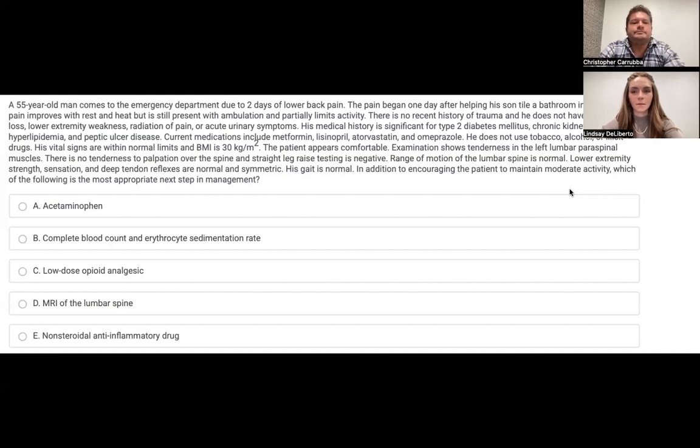But I would say at this point, it certainly feels more like management. Right. Yeah, definitely. His vitals are within normal limits, which is reassuring, and BMI is 30. The patient appears comfortable. Examination shows tenderness in the left lumbar paraspinal muscles. There's no tenderness to palpation over the spine, and straight leg raising test is negative. Range of motion of the lumbar spine is normal. Lower extremity strength, sensation, and deep tendon reflexes are normal and symmetric. That's a very good sign.